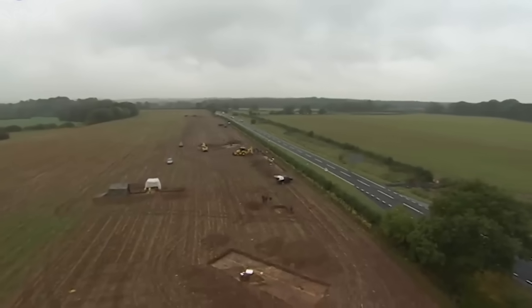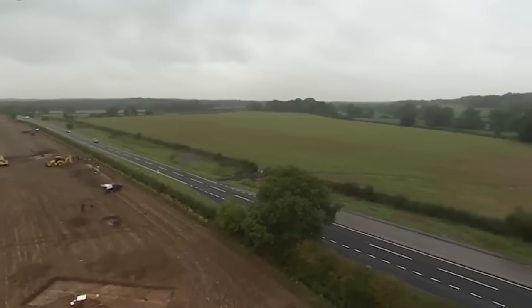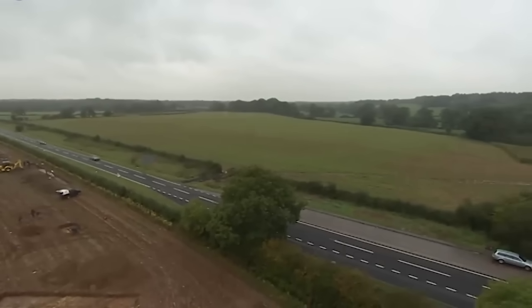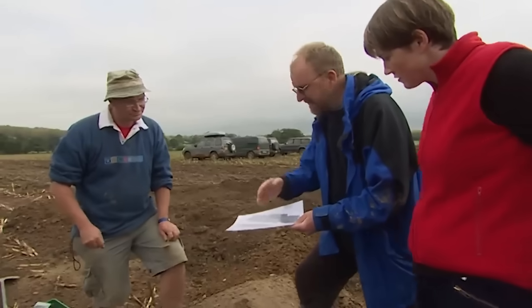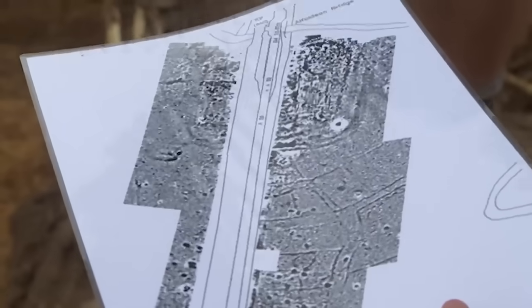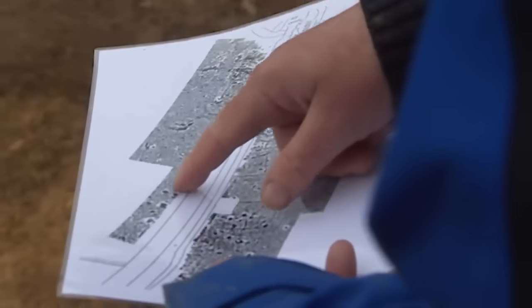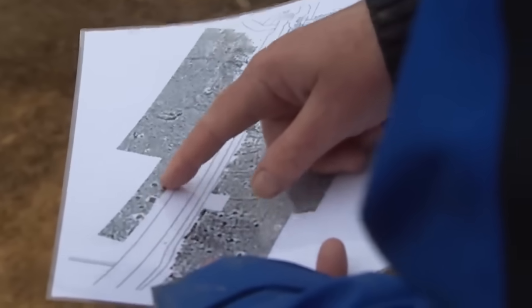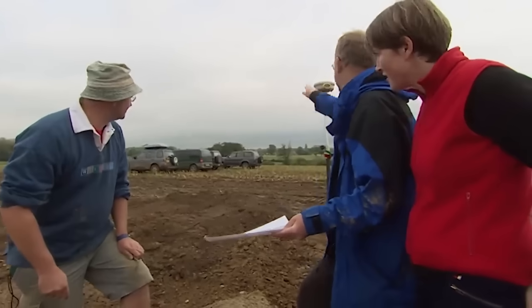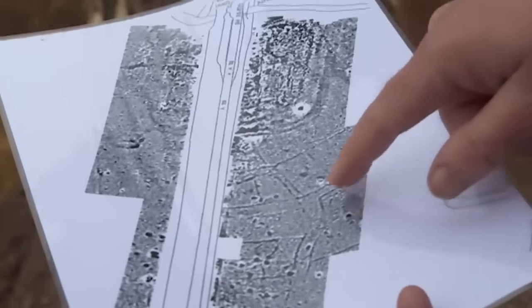But the enclosure's only part of the story, and the geophys team have now completed their exhaustive survey of Roman Alfoldine, much to the delight of one long-time fan of the site, Mike Luke. Mike, you've been looking at this place for 25 years. What does it feel like to see a plan of it for the very first time? It's brilliant to see a plan of the settlement adjacent to the road. That's fantastic. And look, on the far side of the road, we've got a whole series of large pits, but we've also extended down below towards the river in that direction. Excellent. The ditches are continuing, the pits are continuing, track right here.